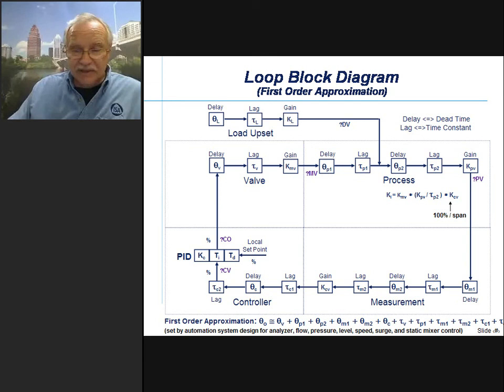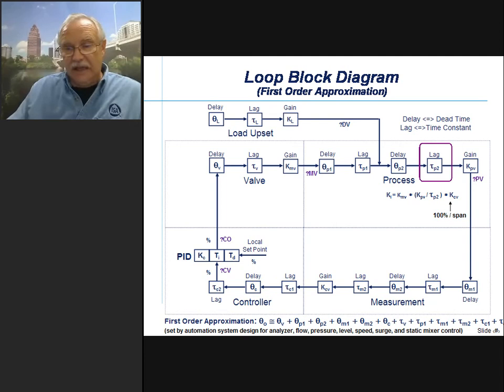Now, where do these dead times come from? Well, this diagram that we have shown before is a very good way of visualizing this. Hopefully, the largest time constant is right here in the process. And any of the other lags or time constants, and we use interchangeably the words lags and time constants, just as we use interchangeably the words delay and dead time. But anyway, getting back, any of the smaller lags or time constants then summed up become additional equivalent delay. And of course, you sum up all the pure delays.